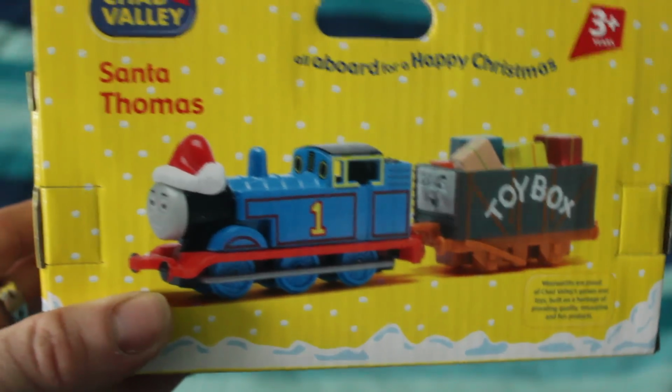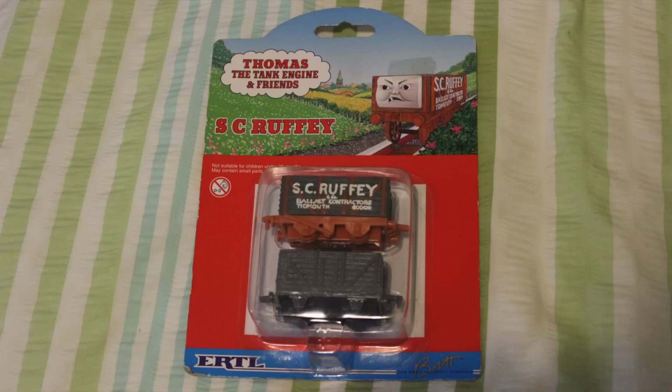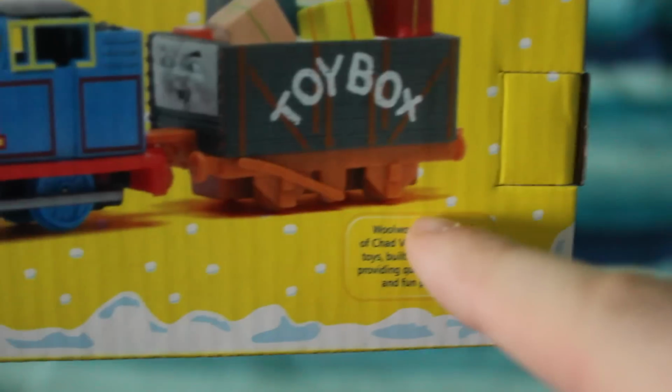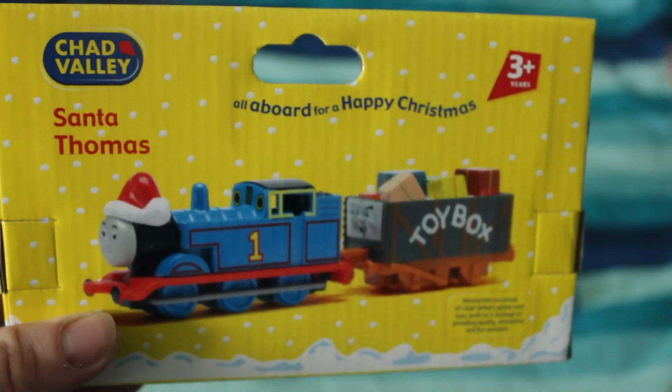And Scruffy says Toy Box on the side instead of Scruffy. I do actually have Scruffy in the ERTL range. And there it even says Woolworths are proud of Chad Valley's games and quality. So you can see this was available in Woolworths. So I do actually remember it. I never actually got it at the time.